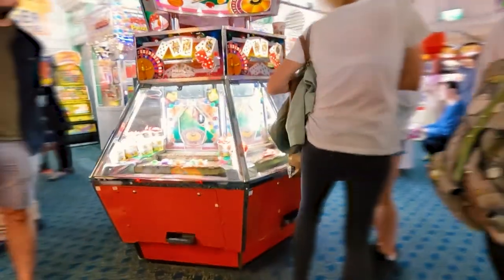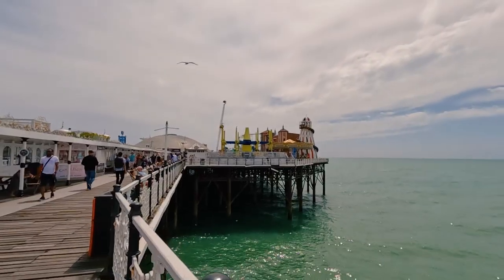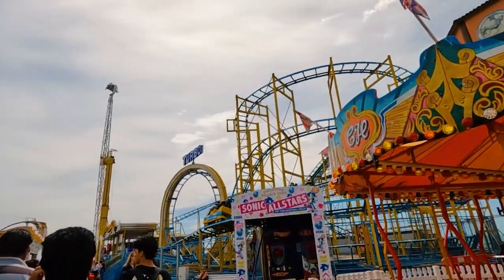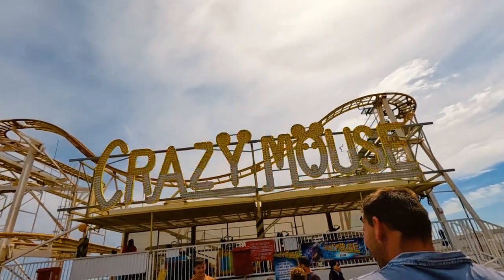This whole pier is 1,722 feet long, and if you keep walking past the Palace of Fun and food stands, you get to the amusement park area at the end of the pier. There's tons of fairground rides, including a traditional painted carousel and even a couple of roller coasters.